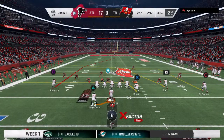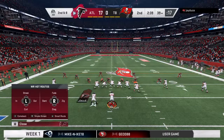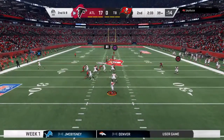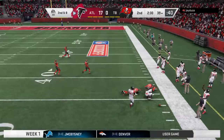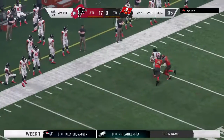So 2nd and 8 here after the pass play for 2 yards on first down. They'll fake the give. Now Goff, and that'll be incomplete. Took a pretty good shot as he tried to pull that one in. Couldn't hang on, third down.